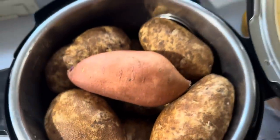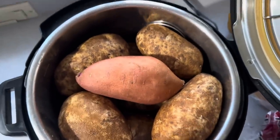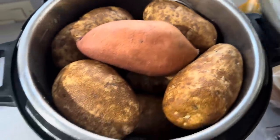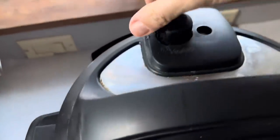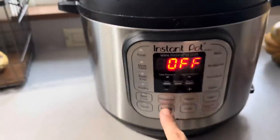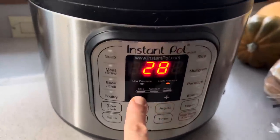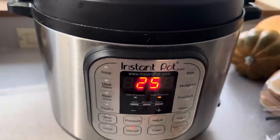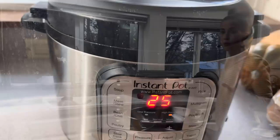All right, it's another night of baked potatoes, so I just load my Instant Pot up with potatoes. I have the rack in it and about 1 cup of water. And then we just put the lid on, seal it up. We hit manual, and then about 25 minutes should be perfect, and then we'll have baked potatoes in about 30 minutes. We're gonna make my family's favorite granola recipe.